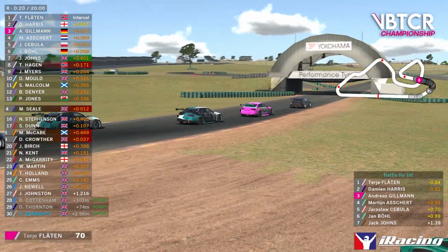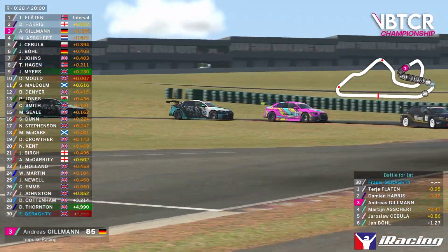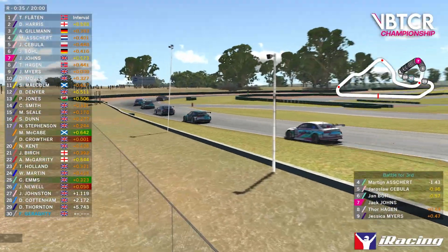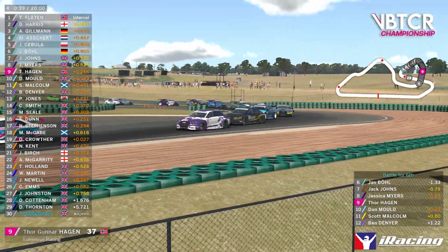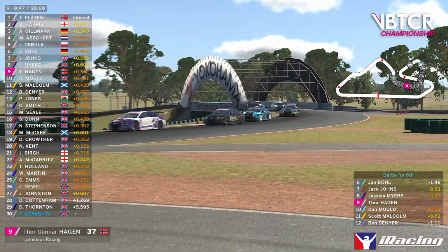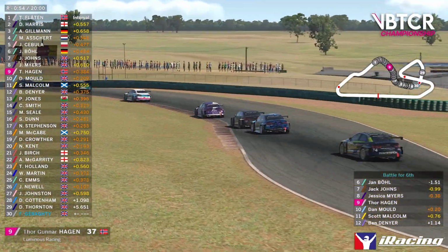It looks like everyone's got away relatively cleanly here through the first couple of corners. As we come now down into Shell Corner, you see it going side by side in the background there. There's Myers and Hagen, I think that is side by side. For Hagen having to settle for that 9th place as we come over the figure of 8 across Yokohama Bridge. And already halfway round 1 lap here at Oran Park.